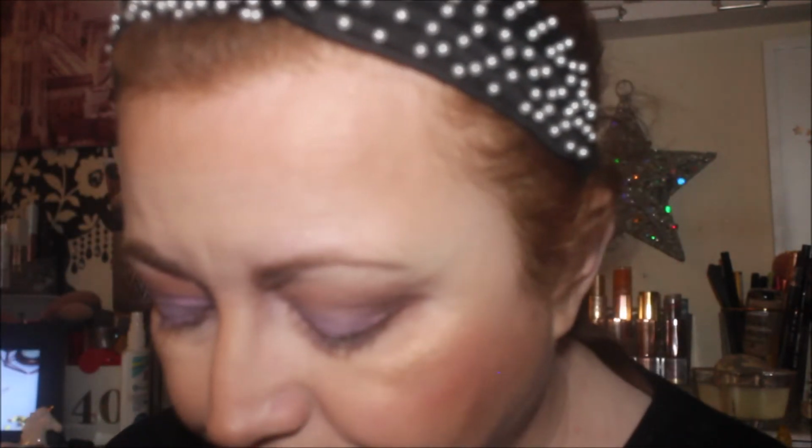Right, and then what I tend to do is just, can you see all that fallout there? But that's down to the brush. I don't think it's down to the actual eyeshadow. So that's the shade there. It's like a dusty lavender, and then what I do is I just tap it on. Just mainly to kind of get rid of those fine lines. Well, not get rid of them, because I'll never get rid of them. They're only going to get worse as I get older.